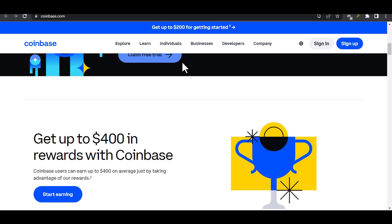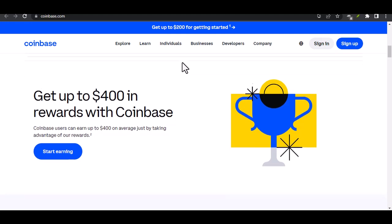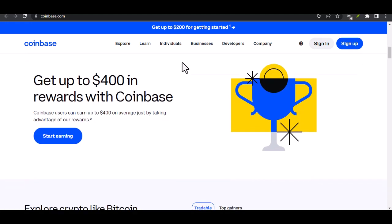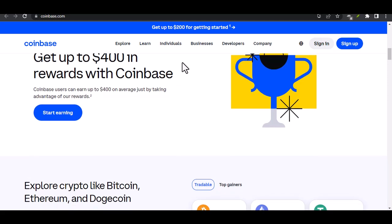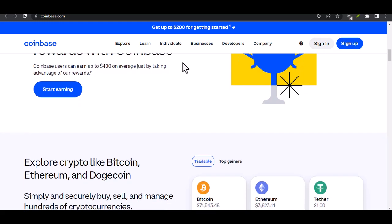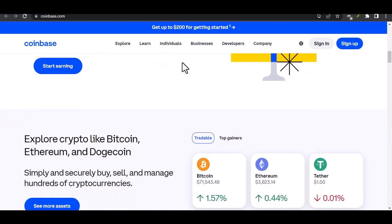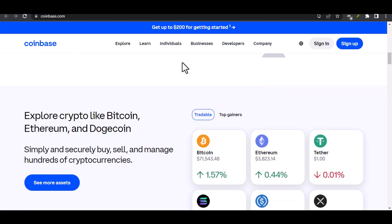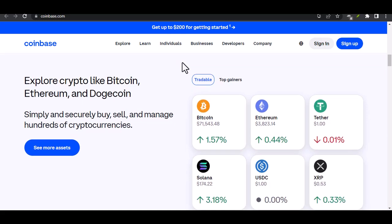Now, before we dissect Coinbase, let's rewind a sec. Cryptocurrencies are these digital assets that live on a special online ledger called a blockchain. They're kind of like fancy virtual coins, but to access and spend them, you need a crypto wallet. Think of it as your digital bank account for crypto. It stores your holdings securely and lets you send and receive crypto with ease.